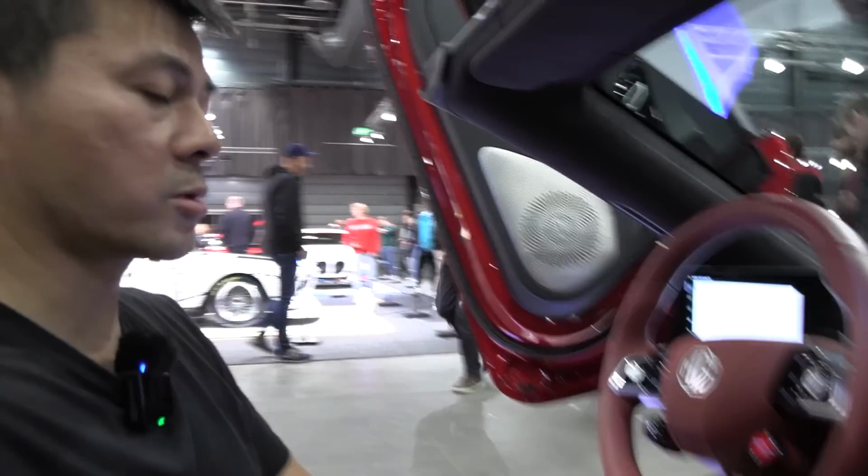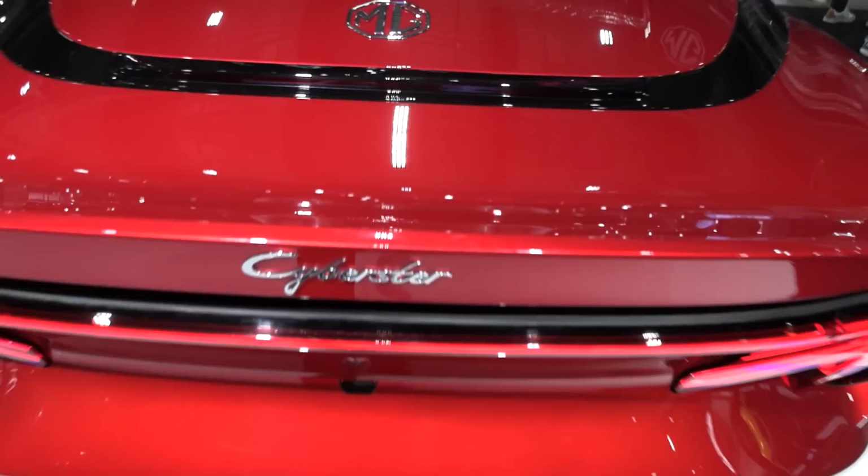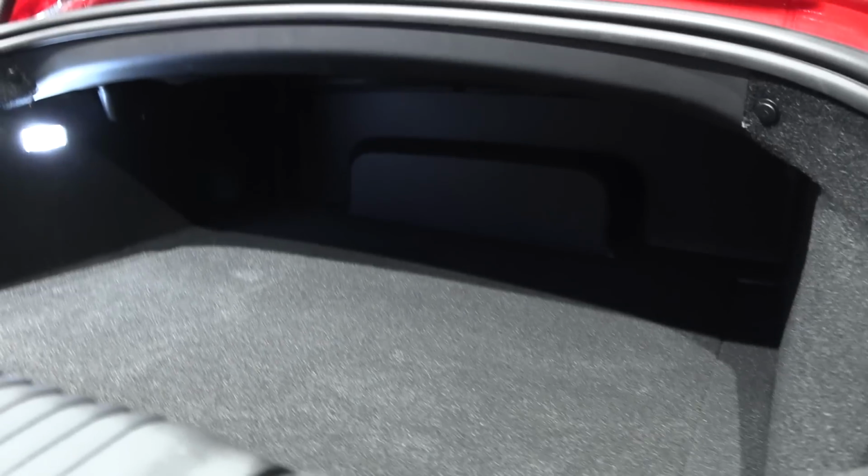So okay, let's get out here. And then we have to check out the trunk. This is somewhat important for you guys maybe. The trunk space, okay, it's not an electric liftgate, but this is it. How many banana boxes can I fit in here? 2 maybe? But you know, it is what it is. It's not a family car.